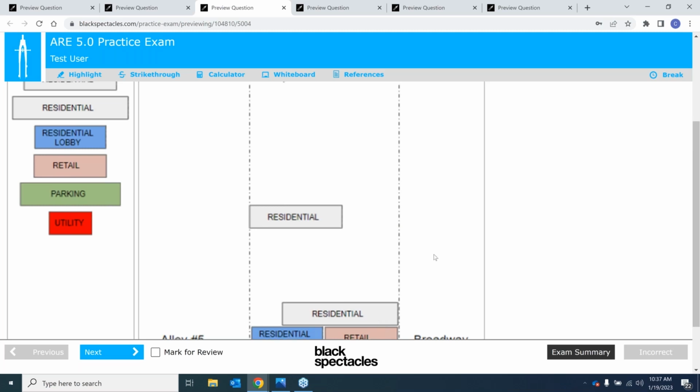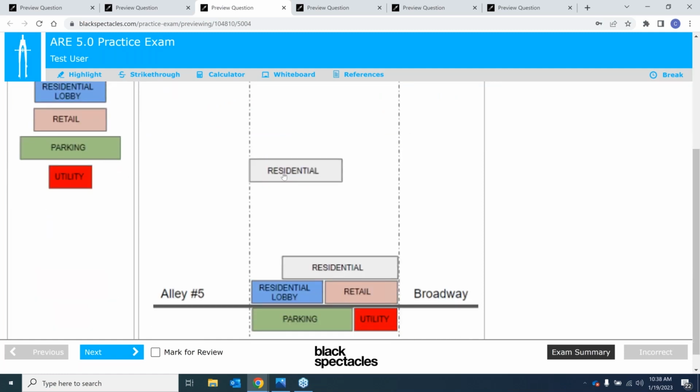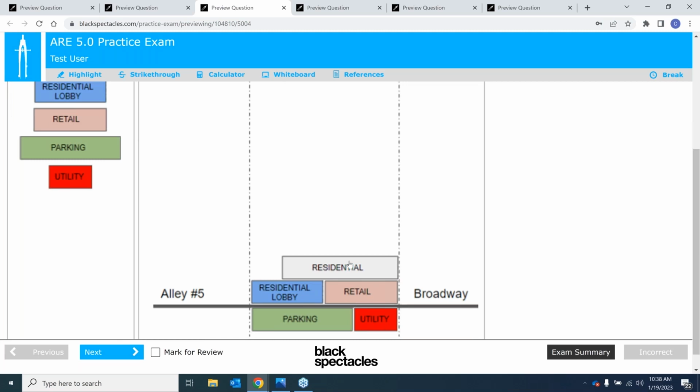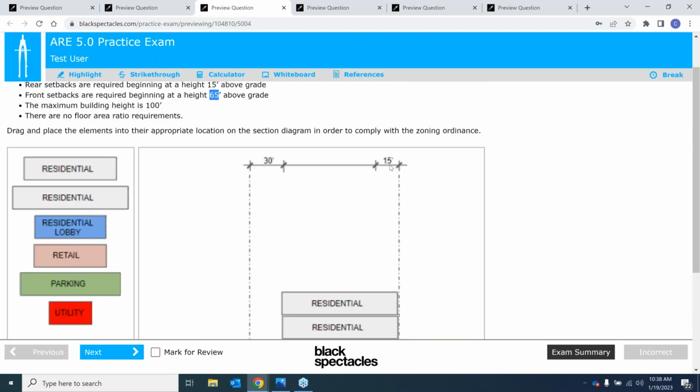So let's figure out how tall we can go before this 15 feet starts to affect us. So that's going to be 65 feet above grade. Fortunately, because we're using 10-foot blocks and a 12-foot base, that math is pretty easy to do. So we're just going to count it out as we go. So we've got 12 feet, the residential on top, that's going to be 22 feet, 32 feet, 42, 52, and finally 62 feet. So 62 is the highest we can go before this 15-foot setback starts to affect us.